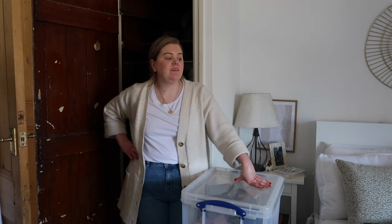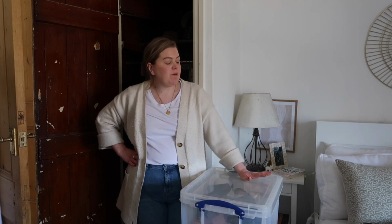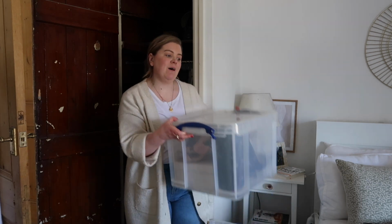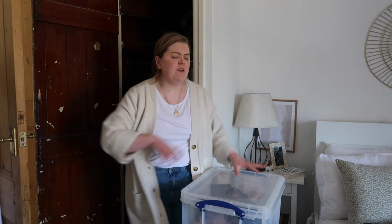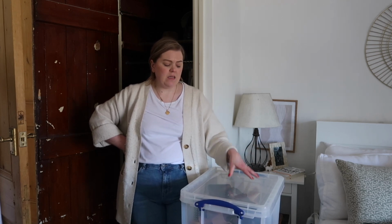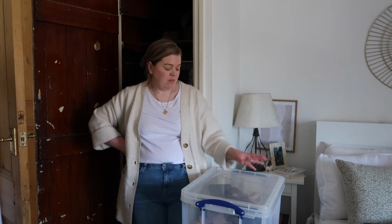Okay, so I have cleaned out my shoe drawer. I've done a little bit of a changeover, so I only really put away 2 pairs of shoes that are very much autumn winter shoes. What I have done though is taken all of my going out shoes, high heel stuff, which I don't particularly wear anymore, but I don't necessarily want to get rid of them because they're in good condition, and in case I need them, they are there.